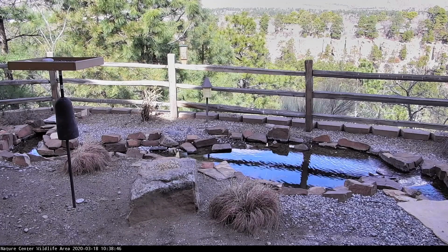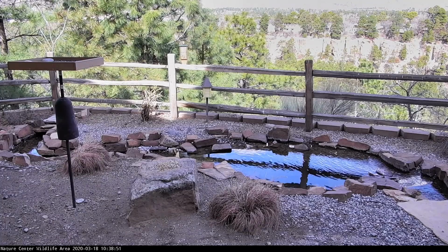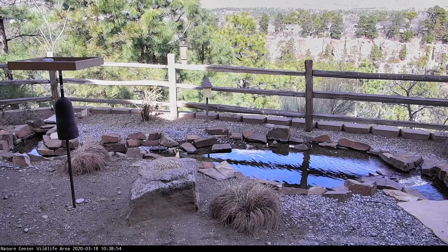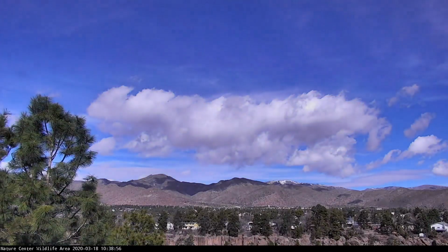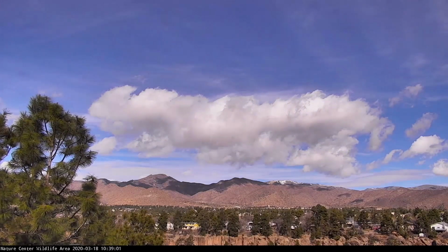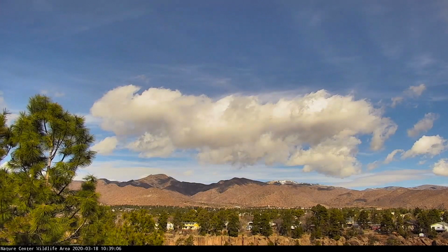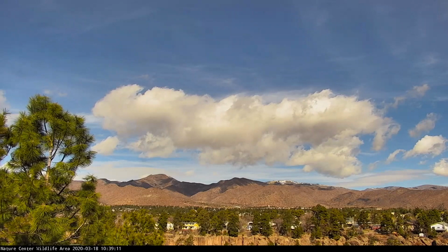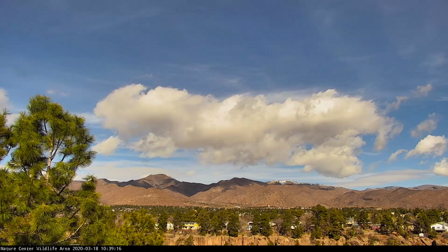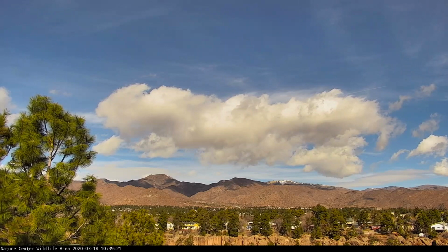It's nice and sunny outside today, and I can actually point the camera over there. Sometimes it's interesting to use the cameras to look up at the sky and see what's coming in. In the summertime, we've used this camera to make time-lapse movies of thunderstorms building over the mountains, and it makes for a very interesting view to see that.